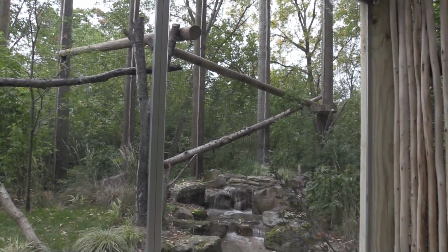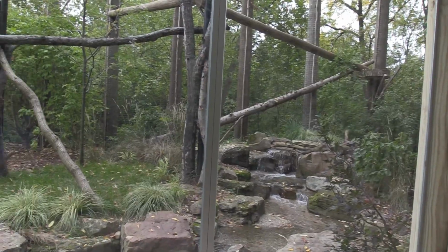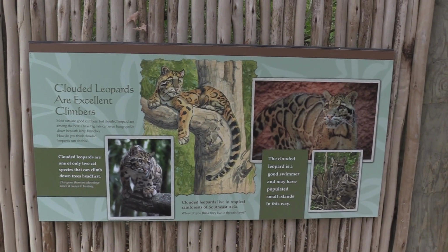But they do have access to come outside, so it's totally their choice. But this is what the clouded leopard looks like. Alright, so I was on the phone and I happened to see another lady look up. She was here with her kids. And it's the clouded leopard. She's right up above. Didn't even think to look up.